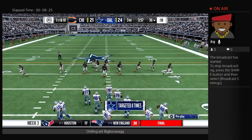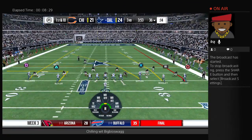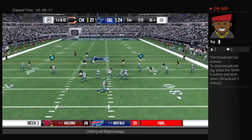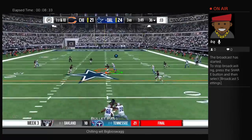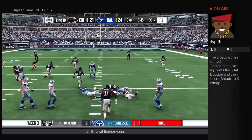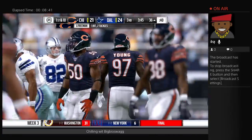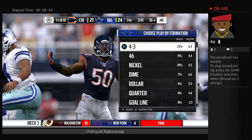How this problem's trying to keep him contained. They come up in an empty set, 4 wide receivers, 1 tight end. Prescott now looking for his tight end, Witten, and it's intercepted. Picked off by the linebacker, Jarrell Freeman, and he's able to take this one back to the 36-yard line.